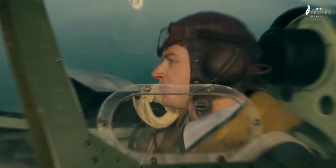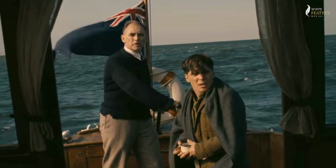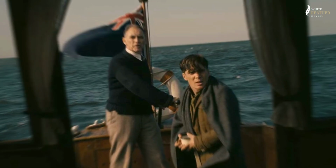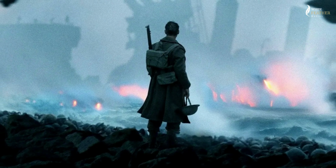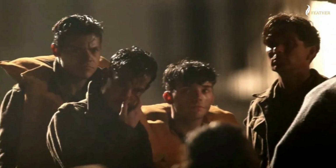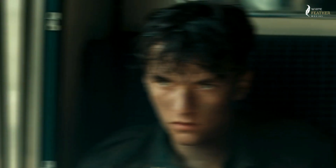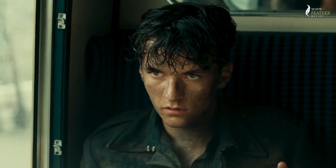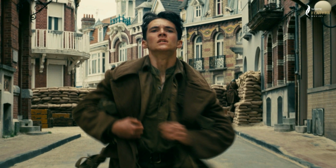view than traditional cameras. Dunkirk received critical acclaim and was nominated for 8 Academy Awards, winning 3, including Best Sound Mixing and Best Film Editing. Dunkirk is a testament to Nolan's skill as a filmmaker. It is a film that demands to be seen on the largest screen possible with the highest quality sound system. It is a cinematic experience that will leave a lasting impression on viewers.